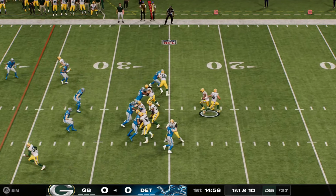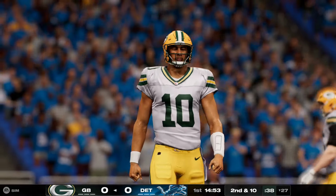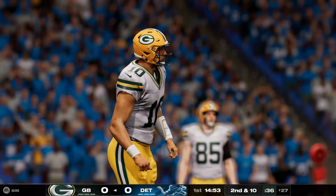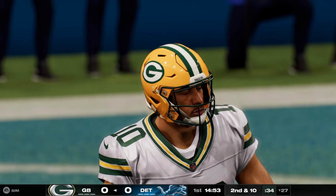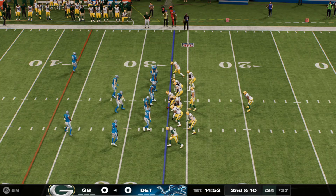Off the play fake, Love. That's to the right sideline, and it falls incomplete. We'll have to see what kind of looks this defense is going to throw at him as this game moves along, but they're in a zone to start. I do think we'll see plenty of man coverage as we move along, but the first throw of this one, incomplete. Now a 2nd and 10.